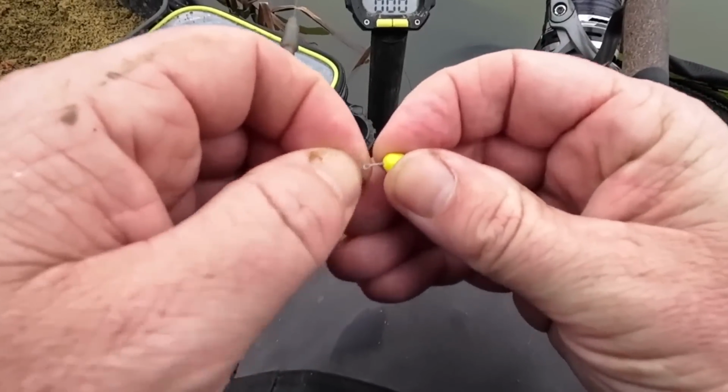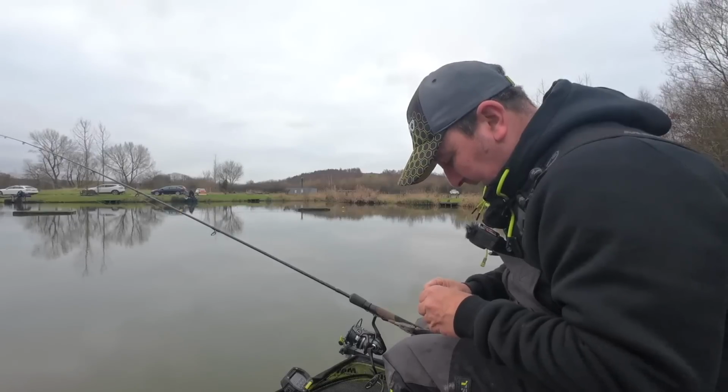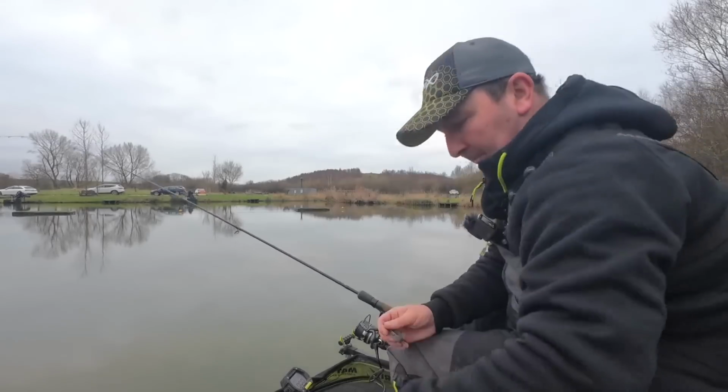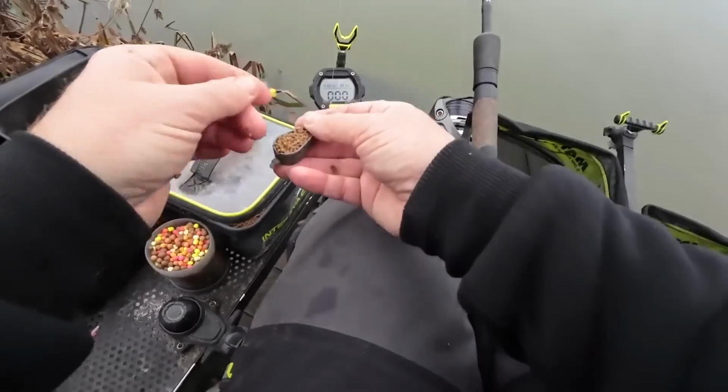And then I can just settle in then and have a good look round, see if I'm getting any liners, any indications. And by doing this, I'm leaving the whole of that right hand bay and everything, leaving it alone, so it's going to be nice and quiet.